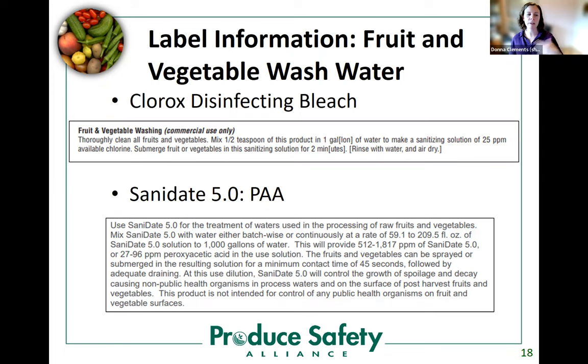So again, thinking about your operation, with Sanidate, if you have a flume, you want to measure that it's actually sitting in that water for 45 seconds. 2 minutes is going to be, over time, a much longer contact time, I think, to work into your operation. So again, it's very much a personal decision or an operational decision when you decide the type of sanitizer to use. But these are some of the things to think about when you are selecting a sanitizer.